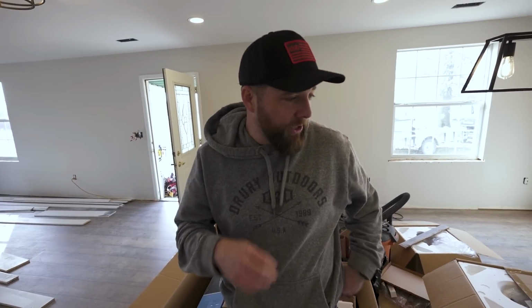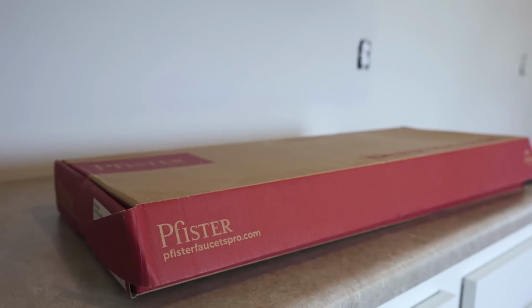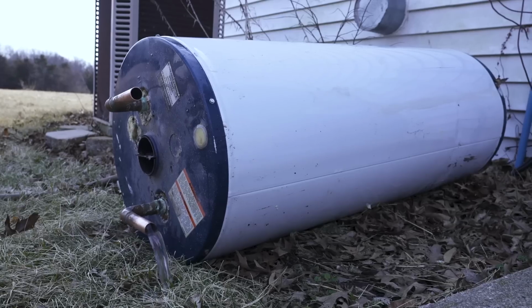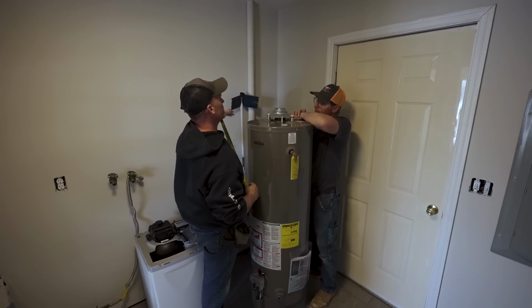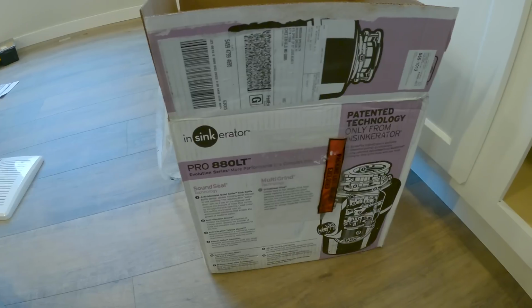All right, today's the day where we get all the installation done, the final installation. We're putting all the Pfister faucets in, and we're getting a new water heater in, and gonna put a new heater in as well. So it's gonna look pretty dang close to being finished. We're gonna get all the trim up as well. So really excited to see what it's gonna turn out looking like.